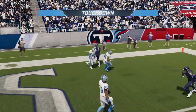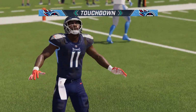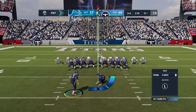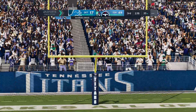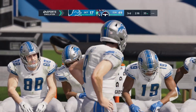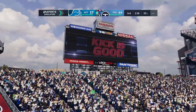That'll be caught by Brown. Touchdown, Tennessee. Make that now 4 touchdown passes for Ryan Tannehill. And this Titans offense continues to pour it on. And the lead grows even larger here in the third quarter. So that drive, 4 plays. And the result in the end, a Titans touchdown.